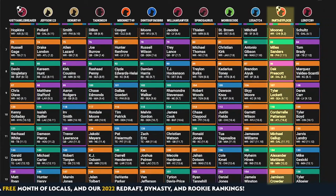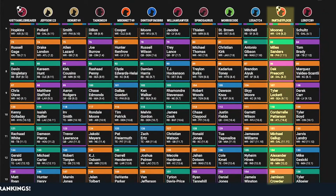And we're going to take some more shots on some of these running backs a little bit later on as well. So, it should be pretty exciting.